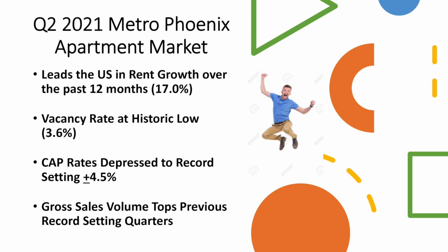Cap rates suppressed to 4.5%. That's great for owners selling, but we're also higher than what's in California. Cap rates in California are 2 and 3%. We're now blessed with the fact we've got a better return for buyers. So buyers are coming over to Arizona and leaving California for a number of reasons. And our gross volume in sales the last quarter was another record-setting quarter.